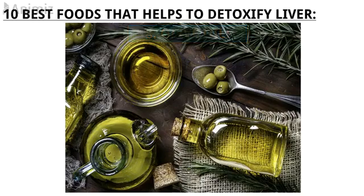Number 8. Olive oil. If your doctor has advised you to switch to an oil that reduces fat accumulating in the liver, provides improved insulin sensitivity, and improved blood levels of liver enzymes, it is high time you considered olive oil as your medium for cooking.